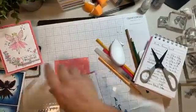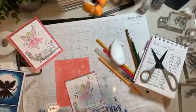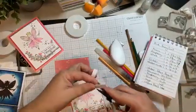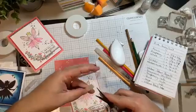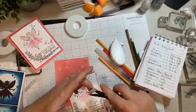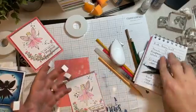It's alive. Alright, and again, I'm going to use a bit of foam tape. I usually like to use 6, just so it doesn't sag. I'm going to have fingers full of 3D tape.